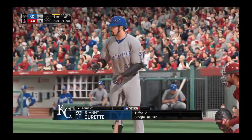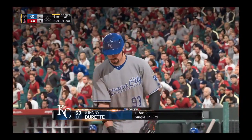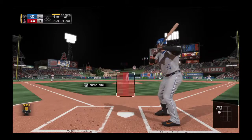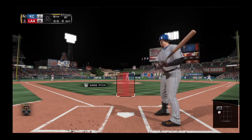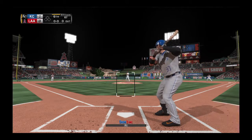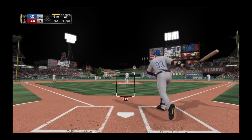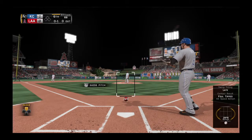Johnny Durrett will stand in here as he'll get things started for the Royals in their half of the 6th. And this is a guy that can make a big change in this game with one swing of the bat because you know he has big-time power. Gets on top of one here and chops it foul right at home plate.